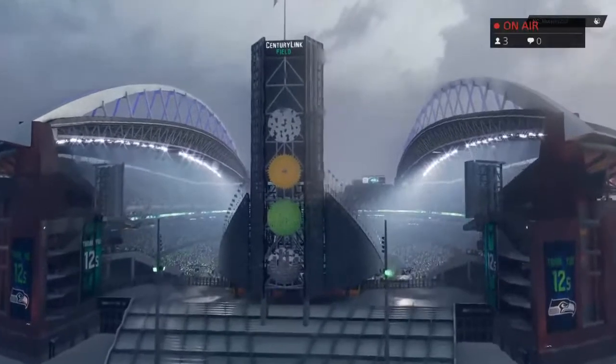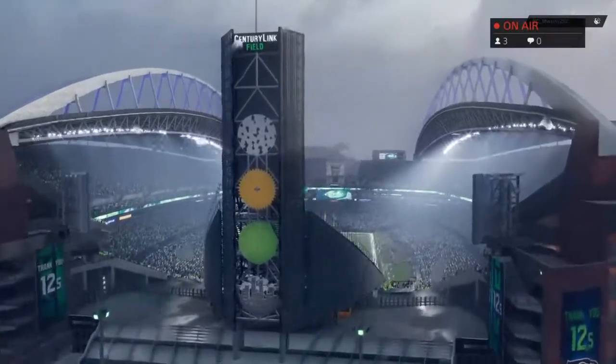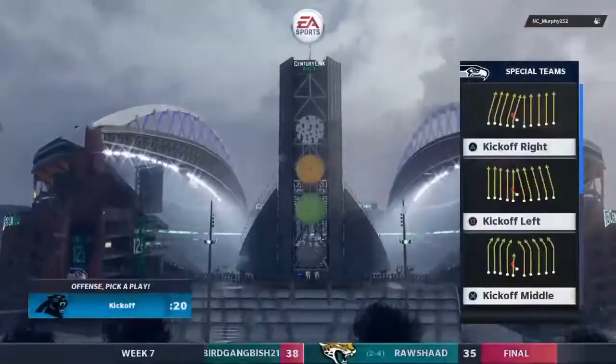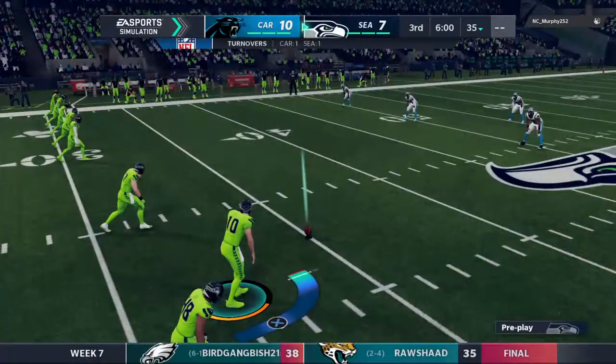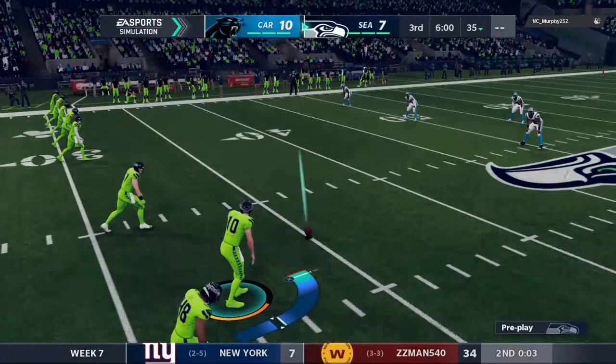So we've hit halftime. Just a field goal separating these two teams at the break. As we'll send you eastward to Orlando. Standing by with that EA Sports halftime report now is Jonathan Coachman. Take it away, Coach.